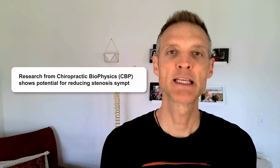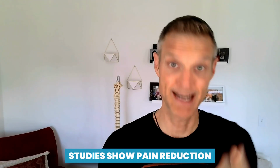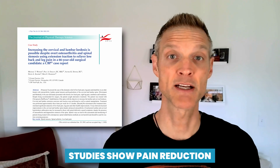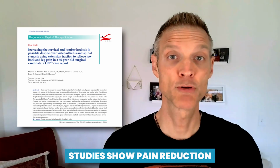And it helps to, like I said, retrain over time these spinal structures in relieving the pressure. I'll link also to the studies that have been done, even these case studies, because it shows how when you do this, it can reduce your pain and improve function using this extension traction. And by creating more space, obviously it relieves the nerve pressure.